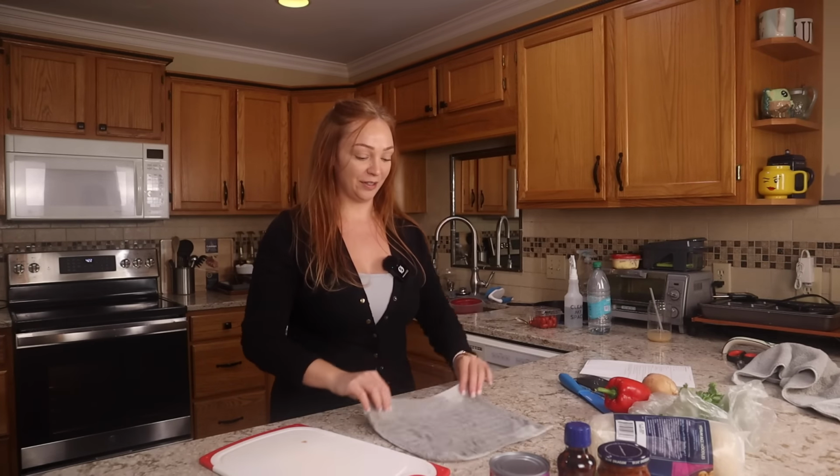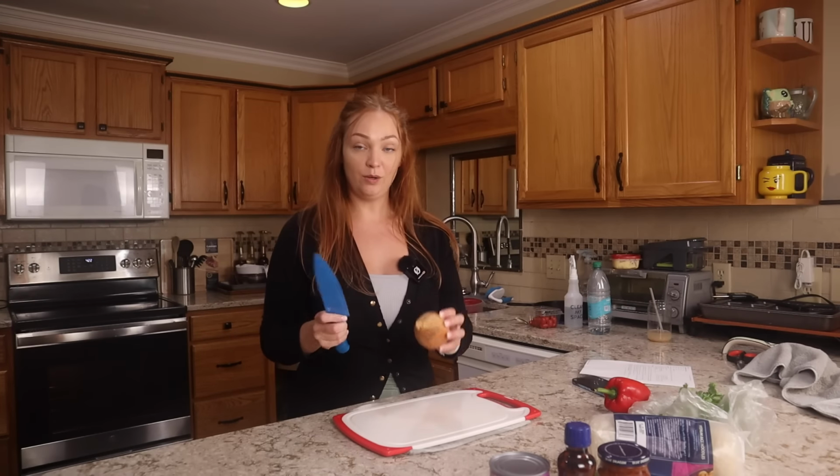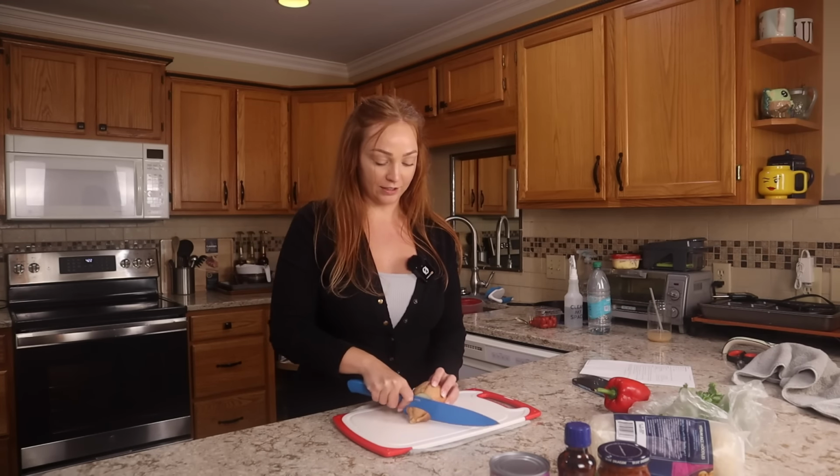Now for ingredient prep beyond the shrimp. I'm gonna start with 1 medium onion, and we're gonna slice that.